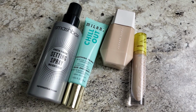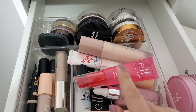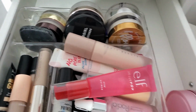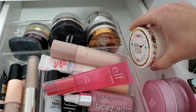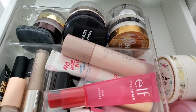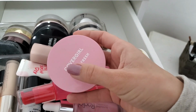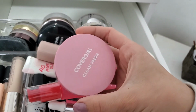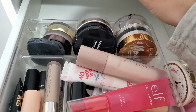So let's head over to my makeup drawer to choose some new things. I did forget I had powder in this top drawer, so I will be putting back my Pretty Vulgar loose powder. This is very matte and my skin is feeling a little more dry right now. And then I was testing out the CoverGirl Clean Fresh powder for the first time, and I used this a lot and I really like it, but I'm ready to swap it out for something else.